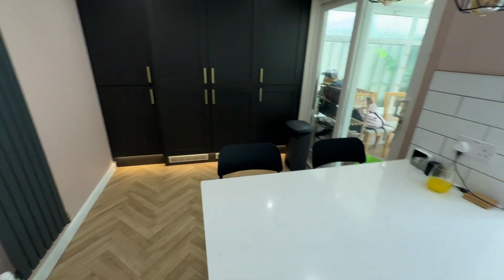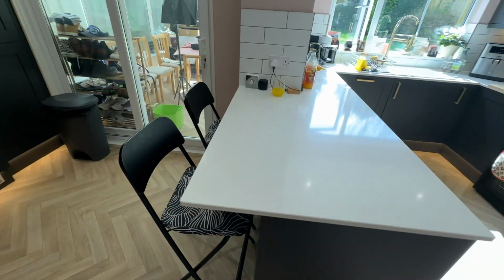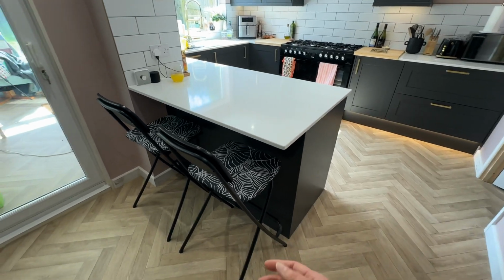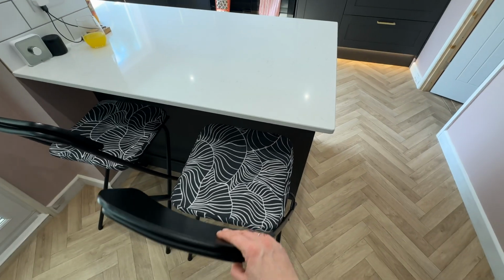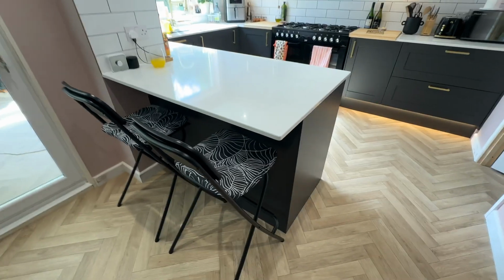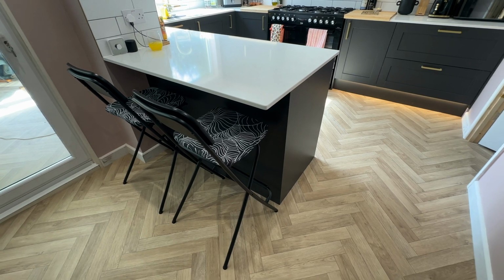So in the evenings, me and Steve will just sit for dinner here. We really wanted to get some really cool stools, and we got these from IKEA. They're fold-up ones. They were really cheap, and we got the cushions to go with them. And we've actually decided we really like those, so we've just kept them.